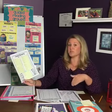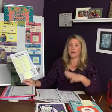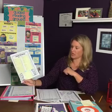Now remember, these groups are flexible. They could be changing weekly, daily, certainly monthly. But for the focus of getting the guided reading up and going at the beginning of the year, I'm grouping them according to their level.